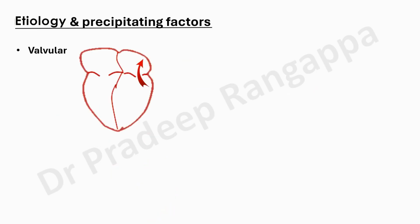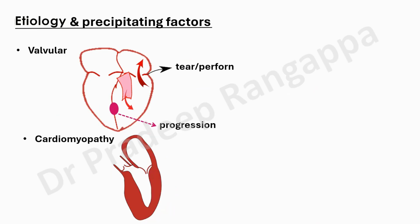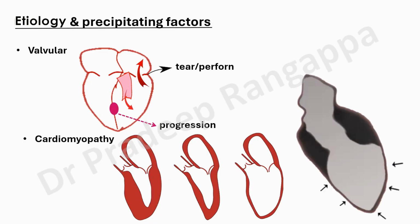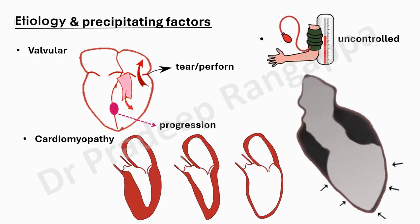And there are valvular lesions like severe mitral regurgitation, or a tear or perforation of the mitral valve, or aortic regurgitation, or progression of ventricular septal defect. All these also push someone into heart failure and cardiogenic shock. And there could be various types of cardiomyopathy: hypertrophic, restrictive, or dilated. Very often in ICU, we see stress-induced cardiomyopathy, where there is apical ballooning of the LV, which we call Takotsubo cardiomyopathy. All this can lead to a shock situation, and they categorize it as heart failure with cardiogenic shock, or uncontrolled hypertension, which leads to heart failure and then decompensation with hypotension later on. All these are etiological factors for cardiogenic shock.